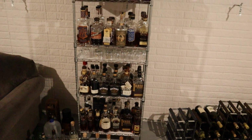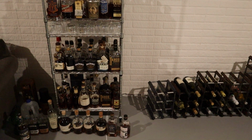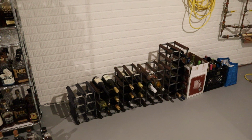There it is in all its glory, the one liquor shelf, now in the unfinished basement. The last time we did one of these, the basement was finished. I had kind of like a little water closet, if you will, of things. So this is what it looks like now. There's wines over there, other liquors.